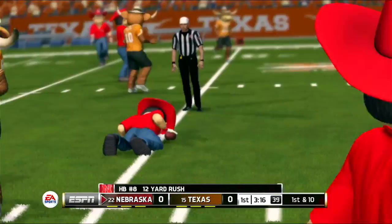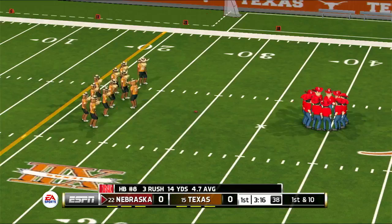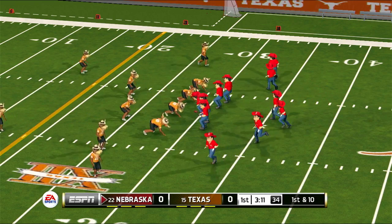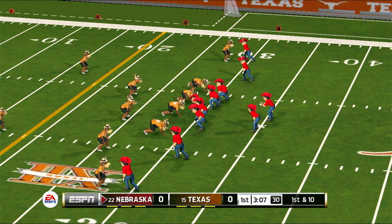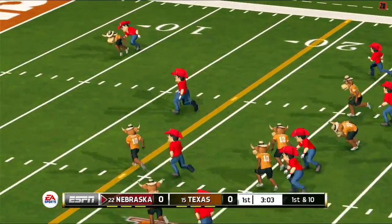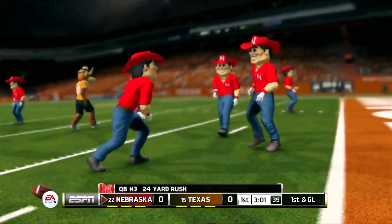They're eating up a lot of field on this drive. I'm really impressed with their ball control. First down. From the 29-yard line, it's first down. Fumble. Here's an opening inside the 10. A huge play, and now they're in a great position to score.